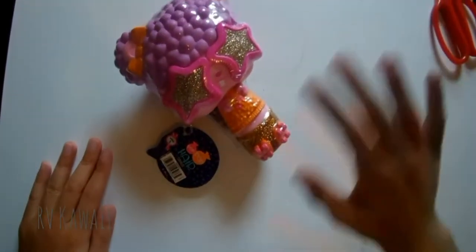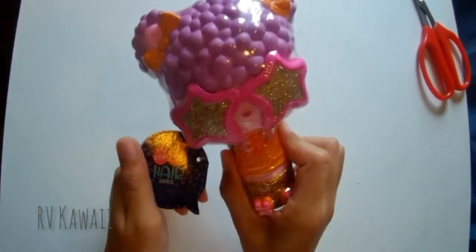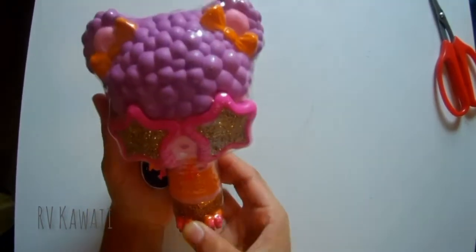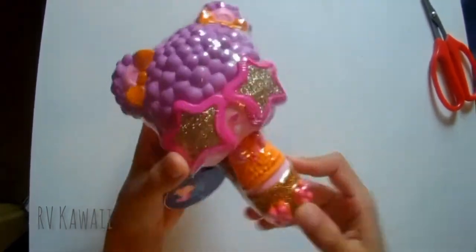Another one. Hey guys, today we will be opening a pop-up hair surprise part 2. Yes, I got this for clearance also. This one has glitter on it, a lot of glitter. I love glitter so much. And since I took so long doing the sticker thing, let's just open it.